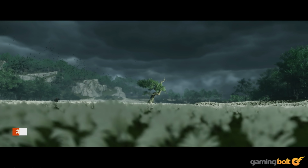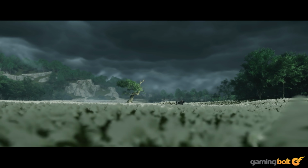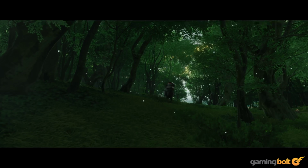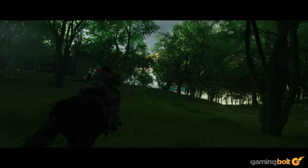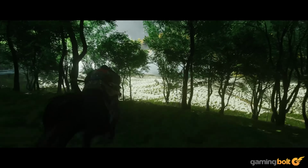Ghost of Tsushima Opening Sequence. Sucker Punch Productions' Ghost of Tsushima is a visual masterpiece through and through, and its opening title card sequence is perhaps the epitome of this art-driven beauty. The sequence starts with protagonist Jin Sakai riding his horse through the bamboo forest into a large field of white flowers, all while the music majestically ramps up intensity as the game's title card comes into view.